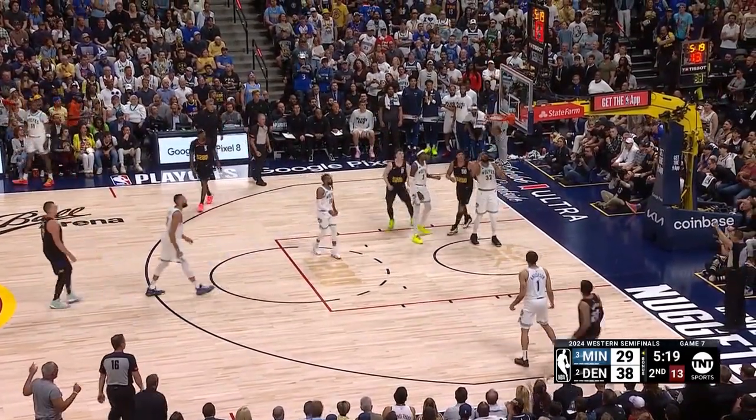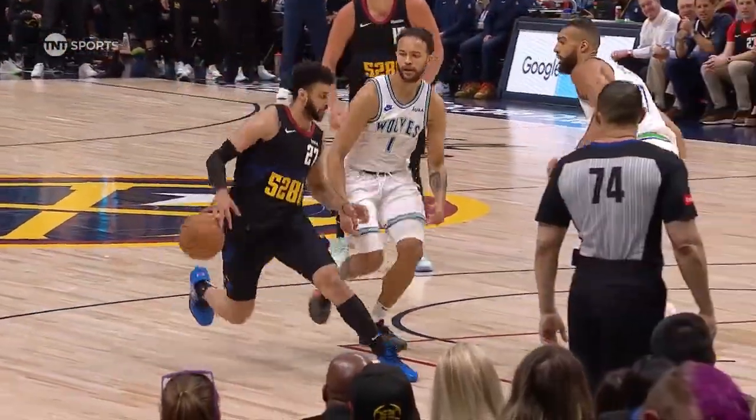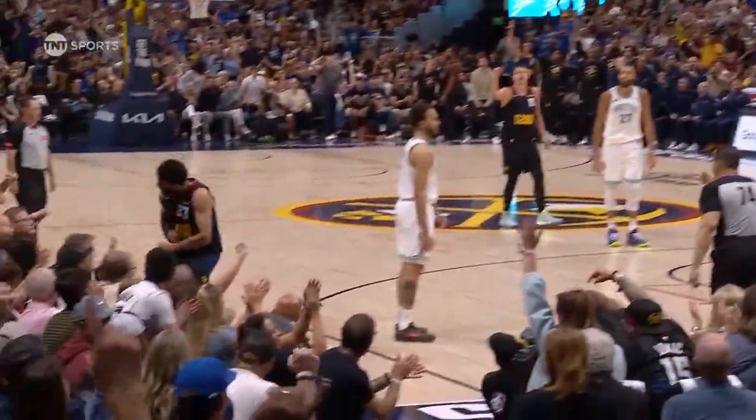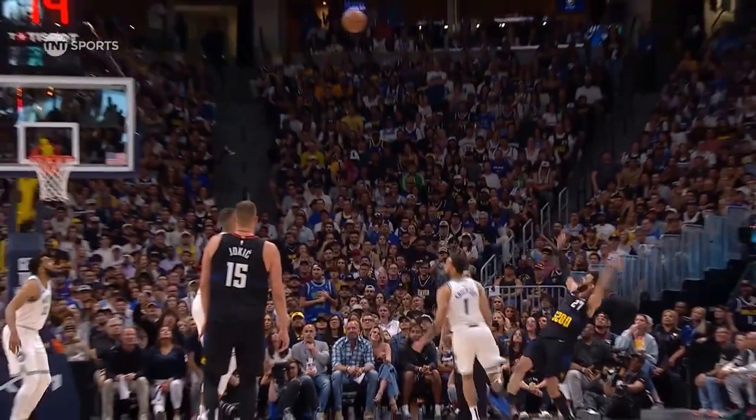Always feeling it. Yes, he is. What a first half for Jamal Murray. That was that Chris Paul dribble right there. He got that extra space. Pulled him, knocked it down and let the crowd know, I'm in the house. We in the house. I see you, Jamal Murray.